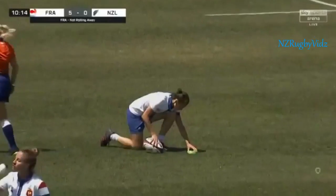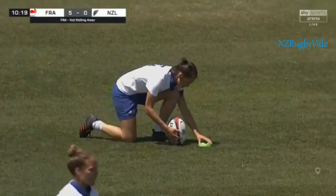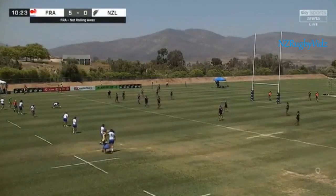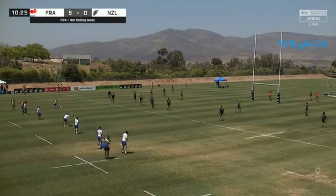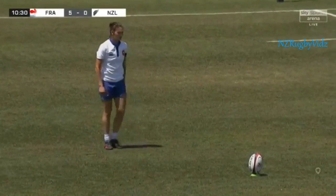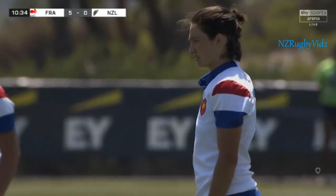The keys today for France to win this match were to just come out on fire, right? They needed to put in the better performance, be the best at the breakdown, and be the best at the gain line. So far, yeah, absolutely have done that. They've held on to the ball a lot better than they did the last game. So that's obviously in their favour as well.